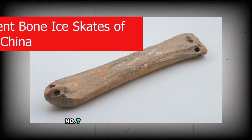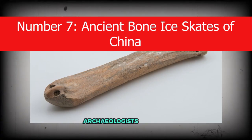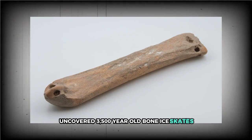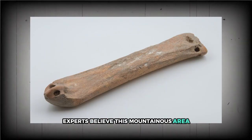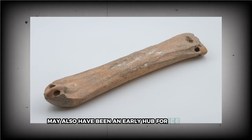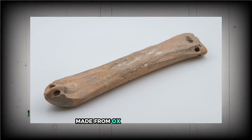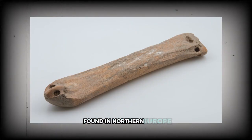Number 7. Ancient bone ice skates of China. Archaeologists recently uncovered 3,500-year-old bone ice skates in China's western Xinjiang Uyghur Autonomous Region. Experts believe this mountainous area, long linked to early skiing, may also have been an early hub for ice skating. These are China's oldest known skates. Made from ox and horse bones, they resemble prehistoric ice skates found in northern Europe.